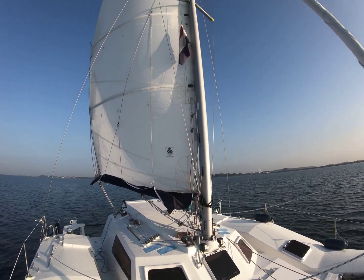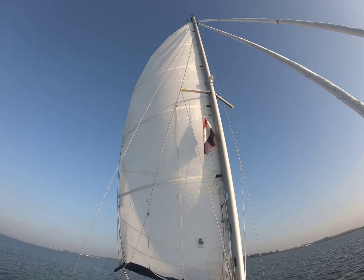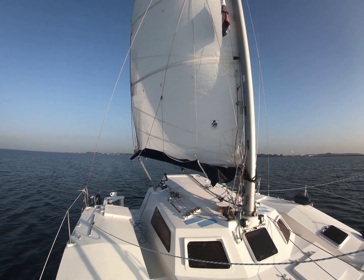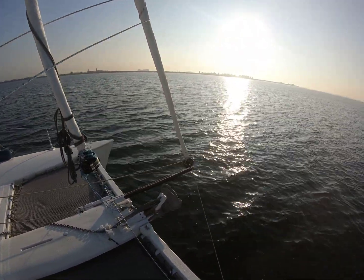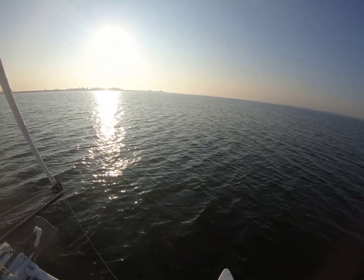Okay, that's my main up. Do some trimming. I think we're going to be on a fine reach, which will be nice. And the sun's coming up a bit. Okay, nearly 9 o'clock. It's pretty chilly.